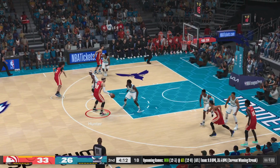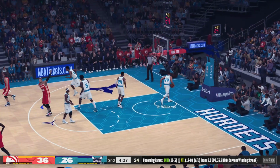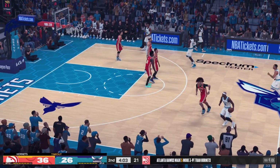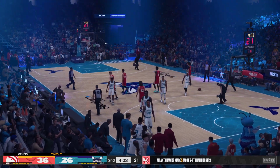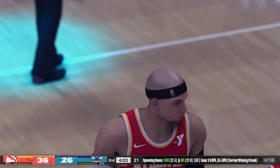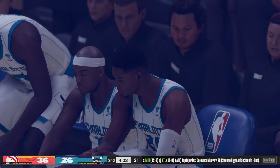Pass to Hunter. Here's Black. Another three for Atlanta. Back-to-back threes, making their defense work on the perimeter a bit. Now a timeout called by Charlotte. They were lights out from beyond the arc, and they spaced the floor beautifully in that one. There's all kind of talk in the game today about stretching the floor, because when you do that, everything else just becomes a little easier.